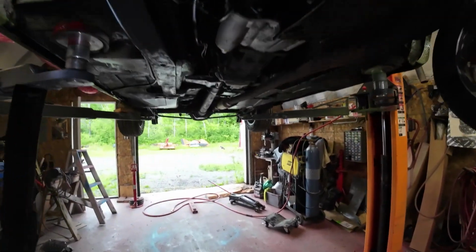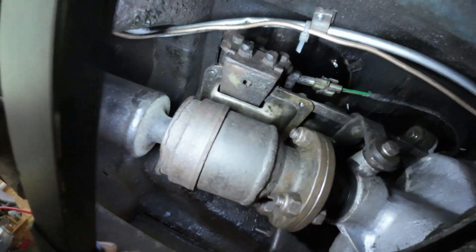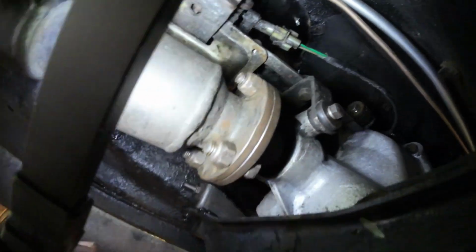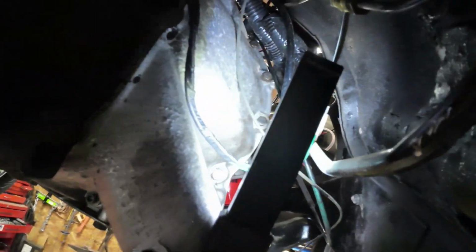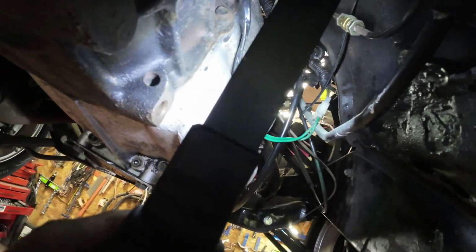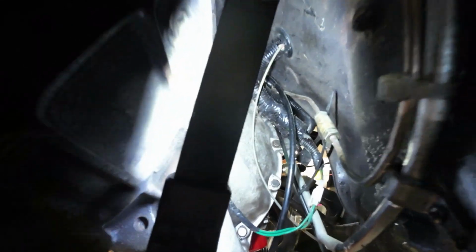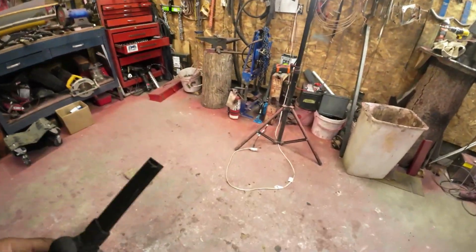Okay, here I am underneath it, and the reverse wire hooks right there. You can see that green and brown wire coming in there, and it goes up to the front here somewhere, right on there, and hooks into the wiring harness and goes up into the top up there. Anyway, that's good. So that should work. We'll just see what happens next now.